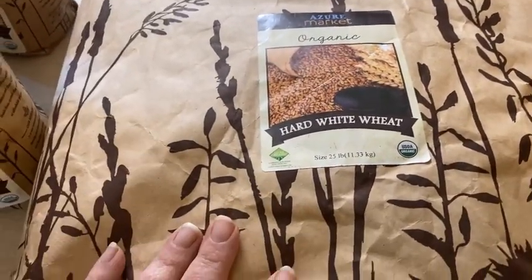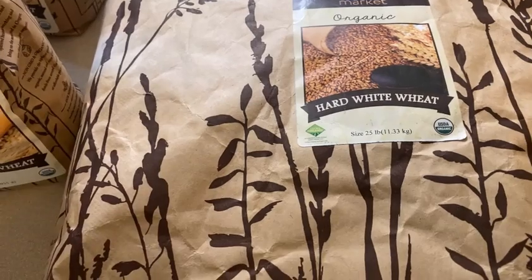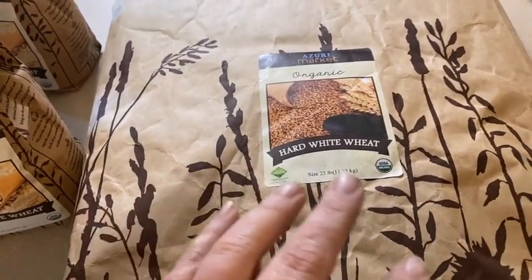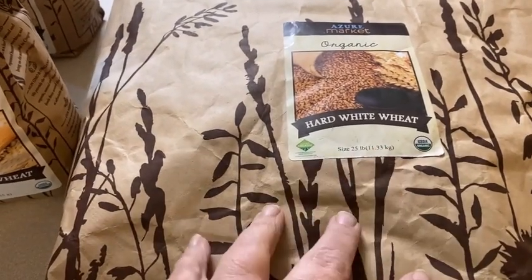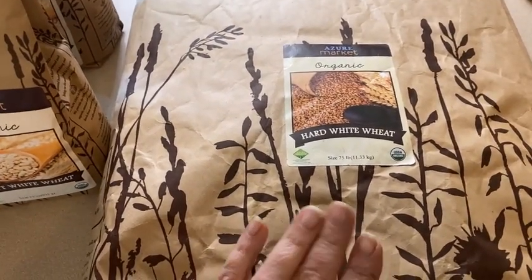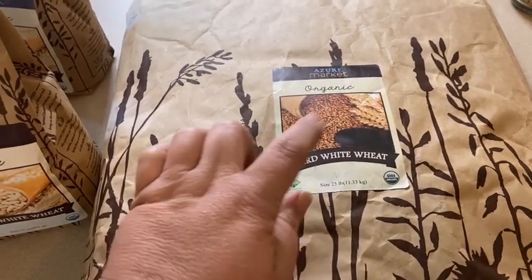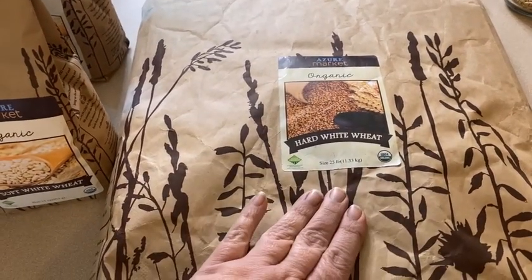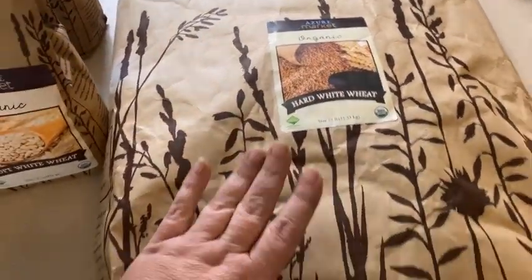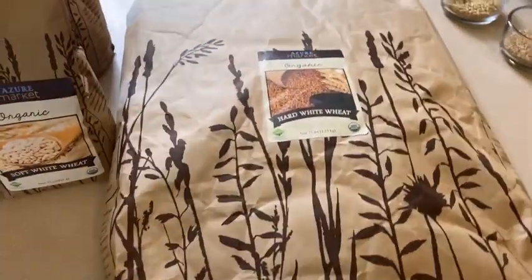If you know anything about grinding your own meal, I'm rather new to it. I've only been doing it for a couple of months, 2 or 3 months, and hard white wheat is very hard to get now. So I was very lucky to get this 25 pound. As a matter of fact, when I called them to check, they told me that this was already out. But by the time my order closed and the truck got loaded, they had restocked, I guess. So I only ordered one of those.